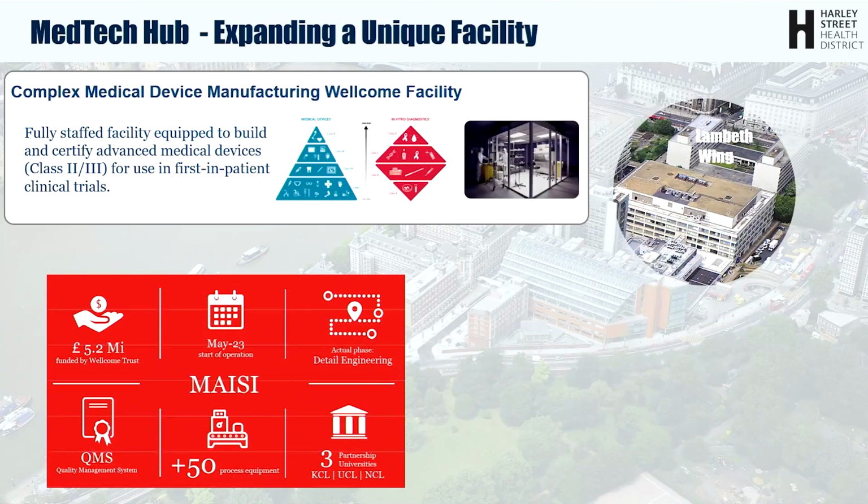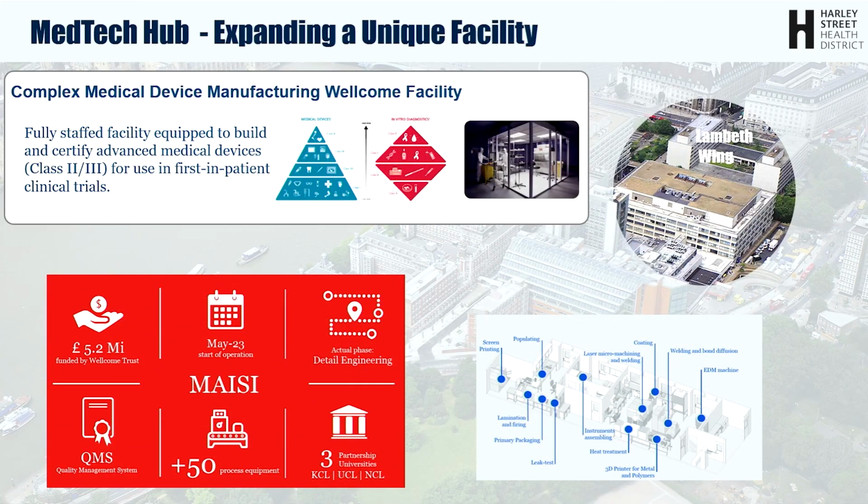Another important aspect is, if you want to really take advantage of the in-house exemption, you need to be able to manufacture on site as well. So thanks to the support from another funder, in this case Wellcome, we managed to build a clean room facility for dedicated class 2 and class 3 medical devices. And then you can start to talk about low-scale manufacturing, right?